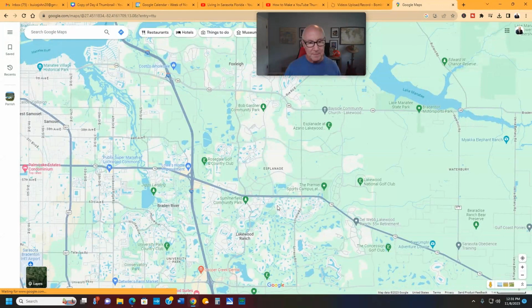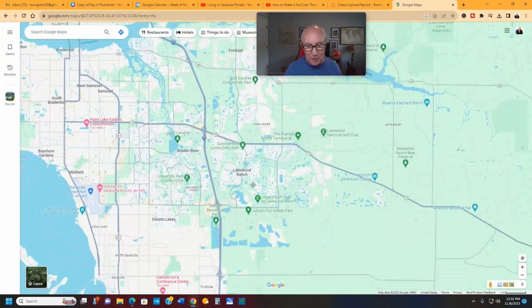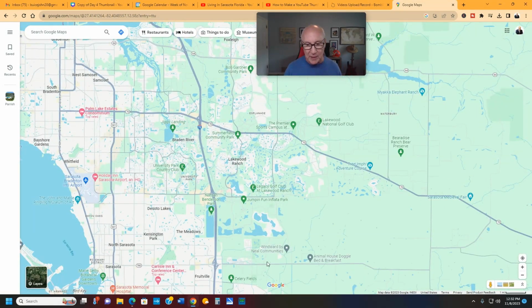So here we are, right here. This is where the Lakewood Ranch is located, right here. And it actually runs from, I'm going to zoom out a little bit more, this road right here, which is called Fruitville Road. And then you come up here to University Parkway. Then you have State Road 70 and State Road 64. So that whole entire thing is Lakewood Ranch.